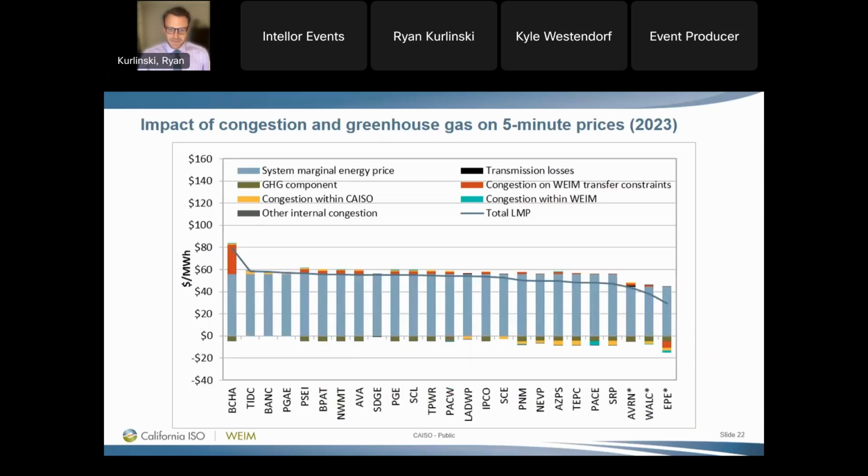So this slide is showing the average annual price for East balancing area over all of 2023, and it breaks that average price down. This is for the 5-minute market. It breaks that price down by price component, the component of the locational marginal price. The blue bar is the SMEC, the system marginal energy price. And again, that should be the same for all areas except for the three that joined in April, we see there on the right. The blue line shows the overall LMP, and the bars show how that LMP is broken down by component.